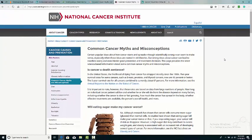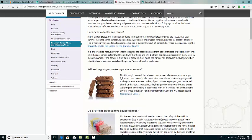This page, you could easily go to this page yourself. You can see the address right up here. You can type in common cancer myths, and NCI or NIH, and either way it'll come up. So cancer.gov. Remember, .gov is a reliable web address. You will see here that it addresses all kinds of things.